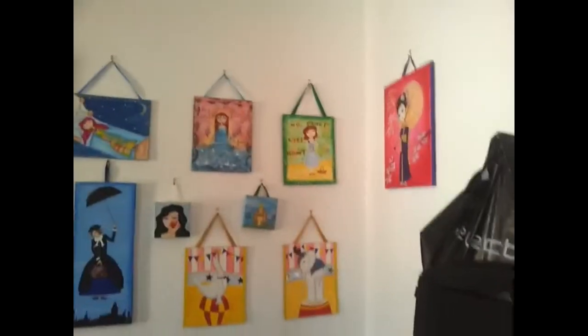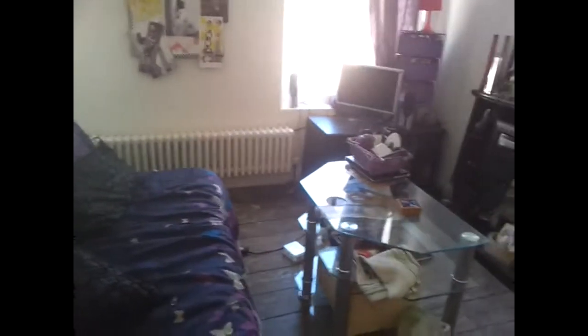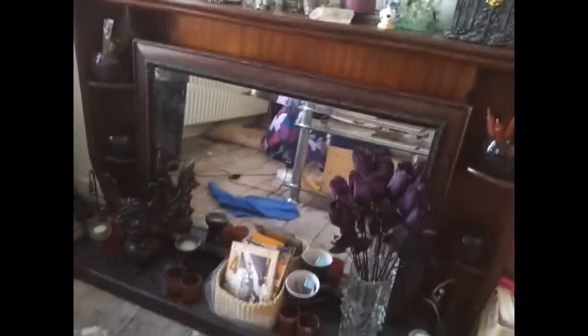Got some artwork up on the walls. I'm going to change that round, I think. Doesn't fit the mood. Going to put some of my more gothic paintings up in this area. I swapped my table because this glass table makes the space feel a bit more open, and I've put a mirror down there which eventually is going to go up on the wall, but at the moment it's just down there because it makes the space feel a bit wider.